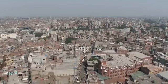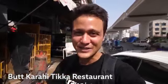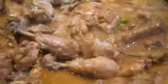Immediately you can smell the meat and the spices, and we're at a restaurant. It's called Karahi. This is one of the most famous restaurants in Lahore for a dish called Karahi, but specifically the mutton, which mutton is goat in Pakistan. The mutton Karahi as well as the chicken Karahi. That's what we're gonna eat here.